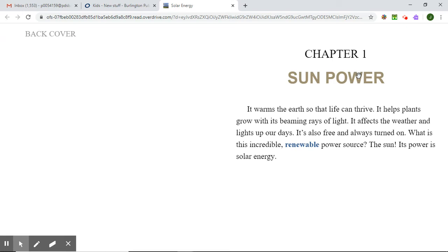Chapter 1, Sun Power. It warms the earth so that life can thrive. It helps plants grow with its beaming rays of light. It affects the weather and lights up our days. It's also free and always turned on. What is this incredible renewable power source? The sun. Its power is solar energy. And renewable means we keep making it. It never runs out.